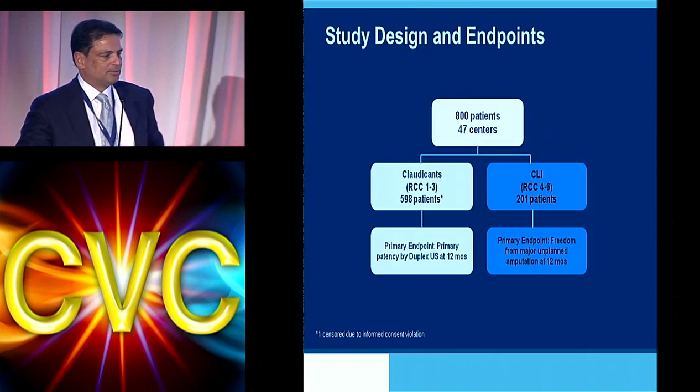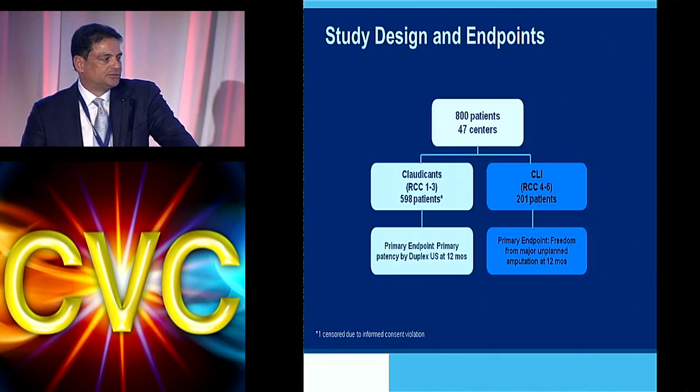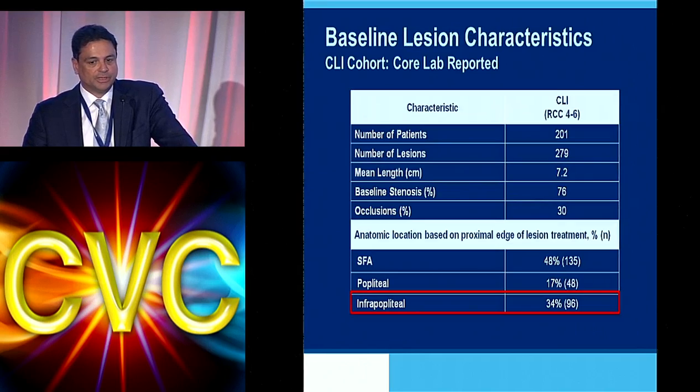And this is just an example of your study design. You had 800 patients, and you had 598 claudicants and 201 CLI patients. And again, the endpoint for the claudicant arm was primary patency by duplex at 12 months. And in the CLI arm, which I'm going to focus on, was freedom from major unplanned amputation at 12 months. Again, very, very hard and reproducible endpoints.